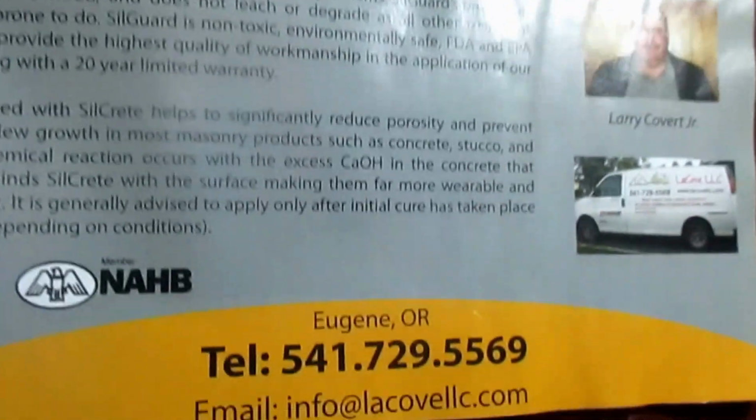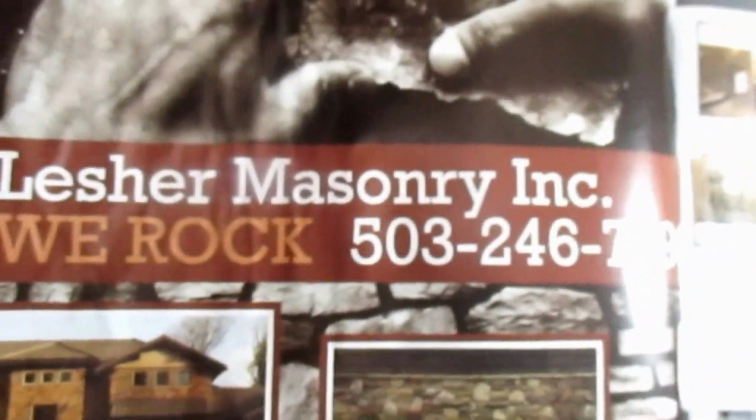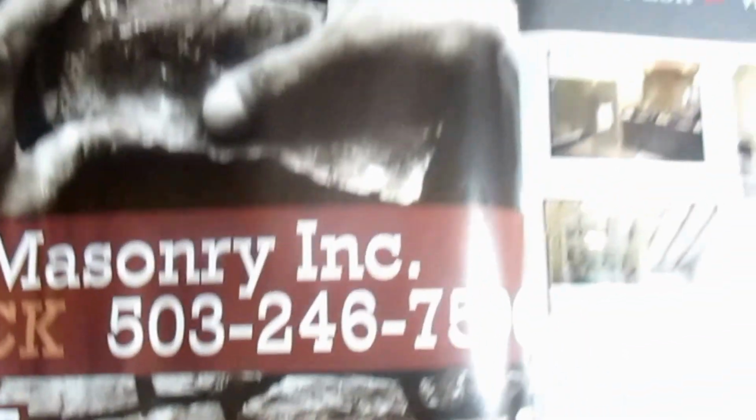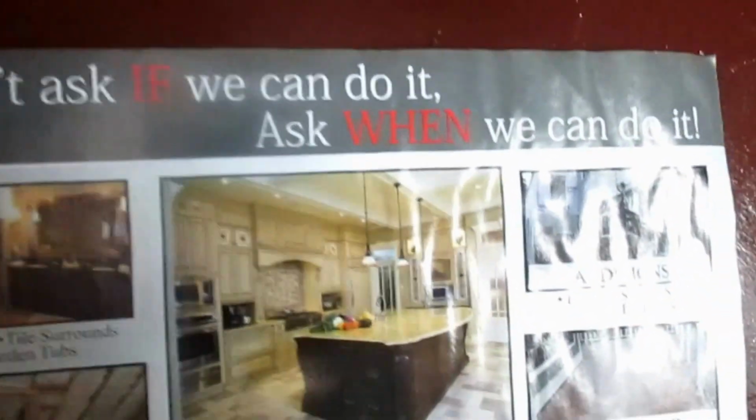Okay, vacuum flow. These are built-in vacuum systems into the house. This is a sealer, I believe, for the driveways. Silgard and his company. So, still. And then masonry needs bricks for your house. A lot of bricks and stone. So they rock. We rock masonry. Okay, and then here's one of the huge repair and remodeling companies in the Portland, Oregon area.